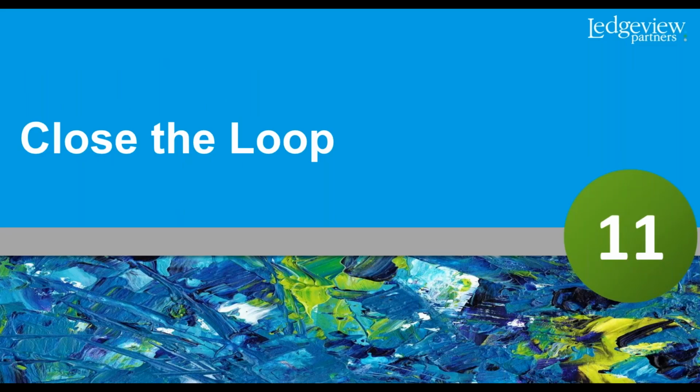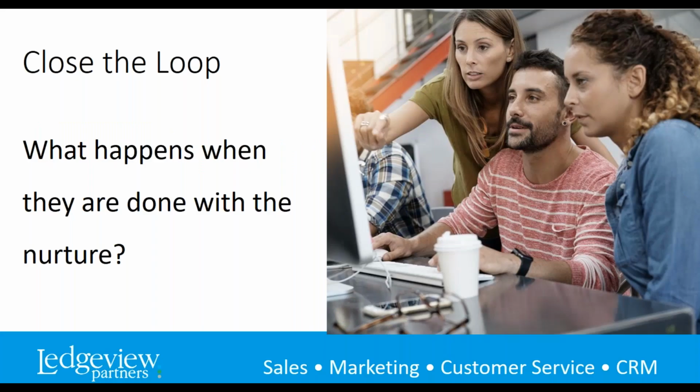And while we want success, we will have failures, but we don't want lost leads. So we need a process to close that loop. You worked really hard on this nurture, but the fact is that not everyone's going to engage with you. They may not open your emails. They may not click on your emails, and they may not advance through the buyer's journey as you'd planned.